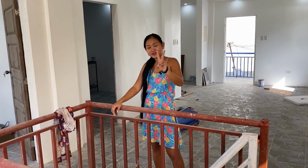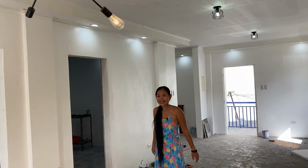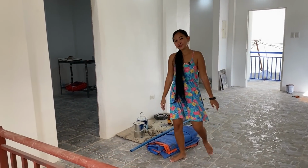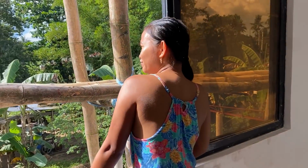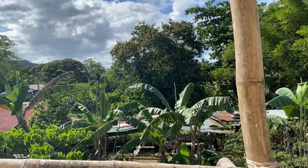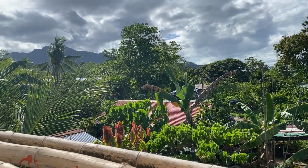There are 2 bedrooms up here and it's a 9-foot ceiling. It's high. We have plenty of space to do tumbling. And guys, let me show you my favorite spot. This area over here, I have the mountain view. It's a spectacular view. I love it up here. It's quite windy too.